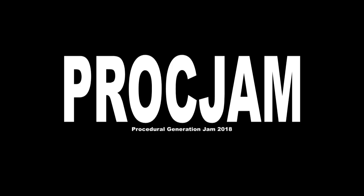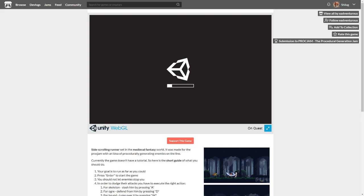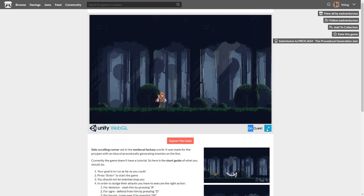On Quest by E-Adventurous. Side-scrolling runners set in the medieval fantasy world. Does it have full screen? It does, but it's probably gonna do the thing where, if I click this now, it just... Oh god. Okay. For once, we need to stop my music. I don't know why this just does this. It just refuses to actually full screen.